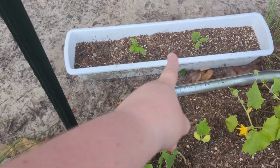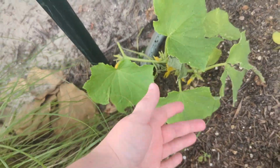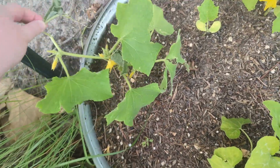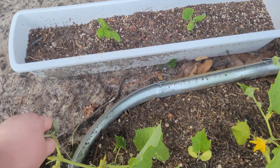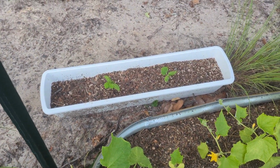And the two that I transplanted that came up way after and were shaded out by this guy, but they still lived, I put them in this container and they're doing super great. So yay. As you can see, May 27th, the cucumbers were looking really good. I'm pleased with how they were growing.